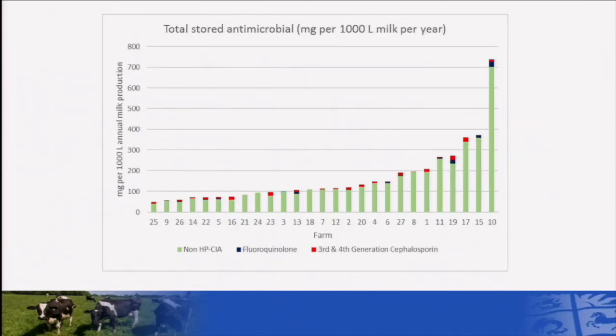We also looked at it corrected for production data. So we looked at the total number of milligrams of antimicrobials stored per 1,000 litres of milk per year. And again, you can see it's a little bit more of a straight line until we've got a couple of farms at the end that are really storing a huge amount that doesn't really seem to correct for. We also, as you can probably see, have split out the critically important antimicrobials. We used the European Medicines Agency definition, which doesn't include macrolides, but most farms at this time in 2016 were storing critically important fluoroquinolones or third and fourth generation cephalosporins.